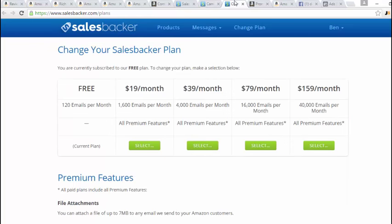So you can get a free trial on SalesBacker, and that allows you to send up to 120 emails per month, or there's an upgraded version for $19 a month and then so on. And the $19 a month package gives you 1,600 emails per month, and obviously you'll just have to determine how many orders you get and how many emails you need to send out through your campaign, and that will determine what package you need to go for. But you can begin on the free one for a 30-day free trial through SalesBacker.